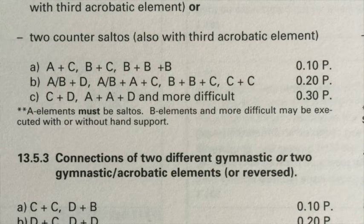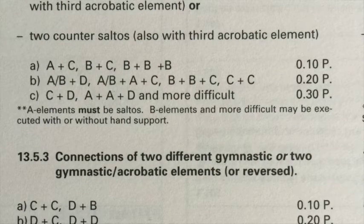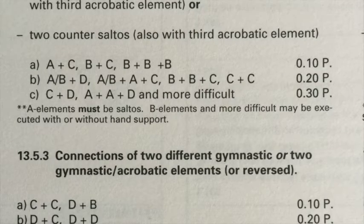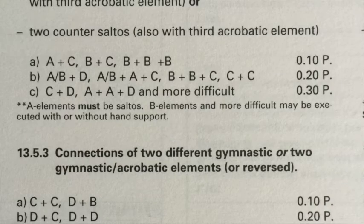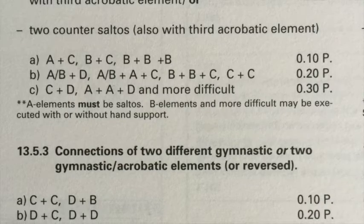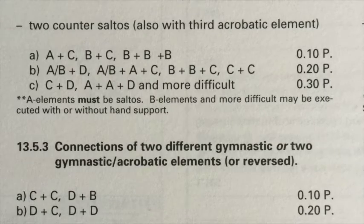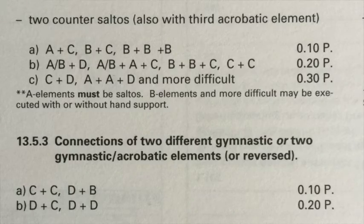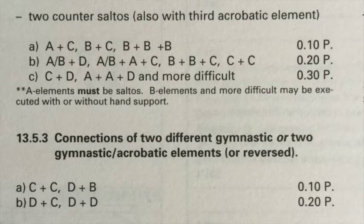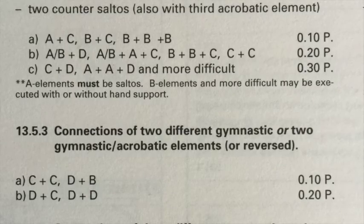Looking at section 3.5.2, we see a similar pattern. A whip back into a double twist or an A-C combination would have been worth a 10th in bonus. So would 3 B skills in a row. Actually, in this Code of Points, I believe that a front layout was a C skill. That was sort of another important difference.